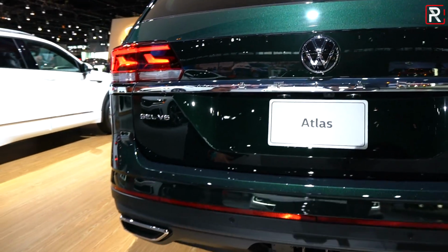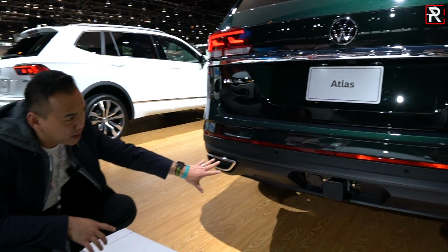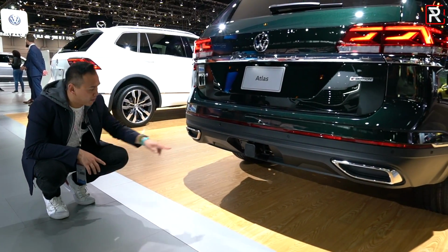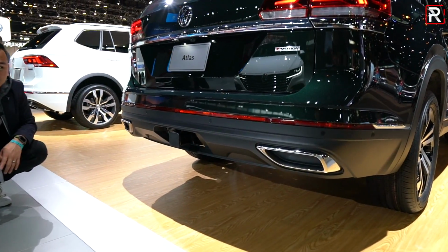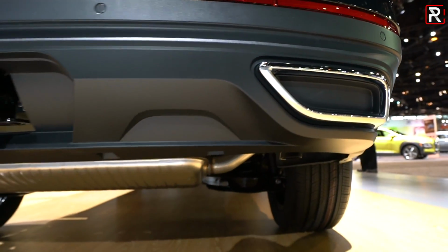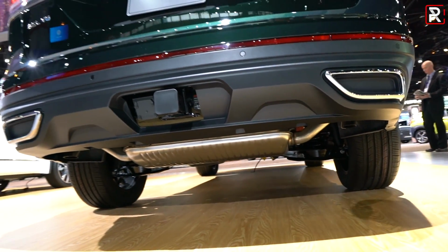And then down here, as you can see, this one here has the tow package. You have these chrome accented exhaust looking things in the bumper, but as you can see, they're actually fake. Volkswagen has been really guilty of doing a fake exhaust system, even on a lot of Audi Sportline models, so it's a little disappointing to see that here on the Atlas.